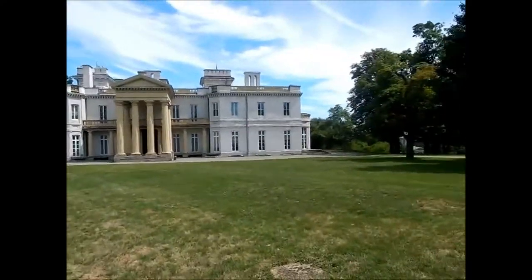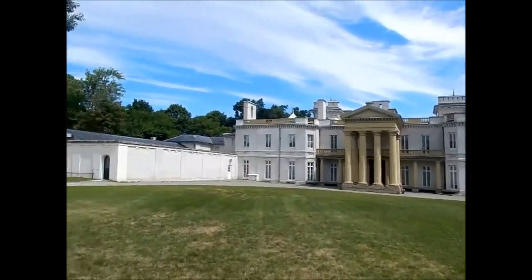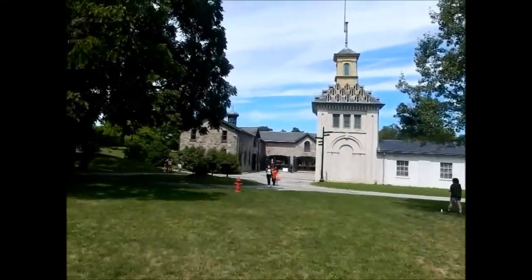Hi, we're just here at Dundurn Castle in Hamilton. Hamilton is about 45 minutes west of Toronto, about the halfway point to Niagara Falls. So we're just going to be taking a tour inside. It's a guided tour about every hour.